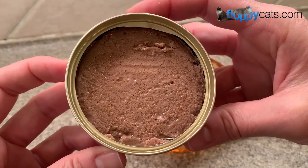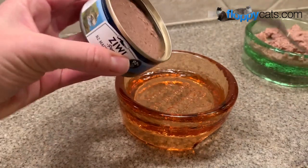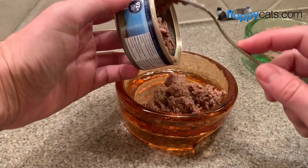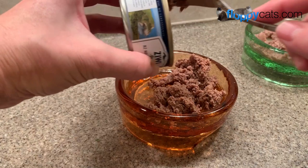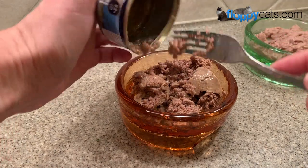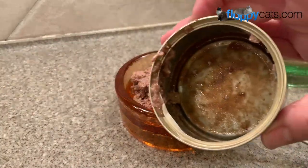Here's the mackerel on the inside. And then spooning it out. Oh, I'll include a list of all of the ingredients to each of these flavors below. Obviously, you're gonna have mackerel in this one and mackerel and lamb in the other. And then see how many bits and pieces in there.